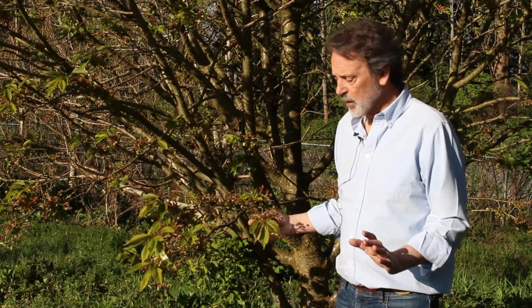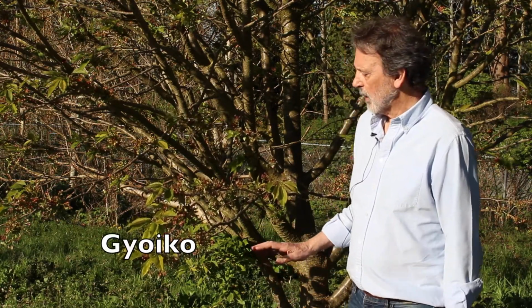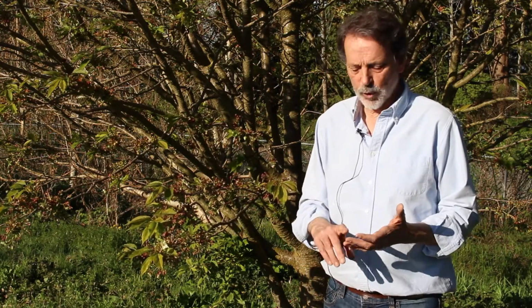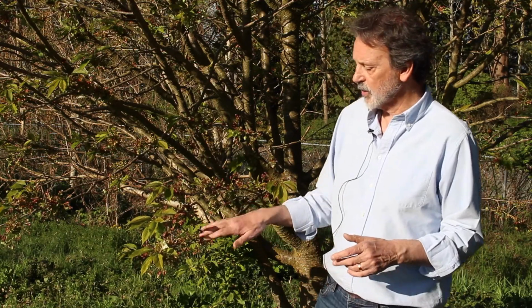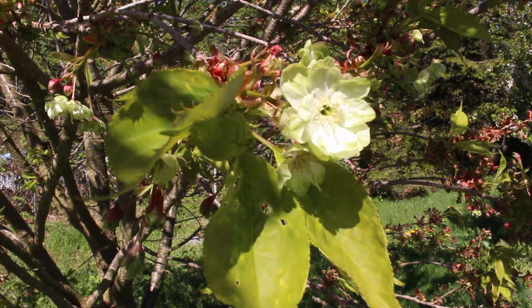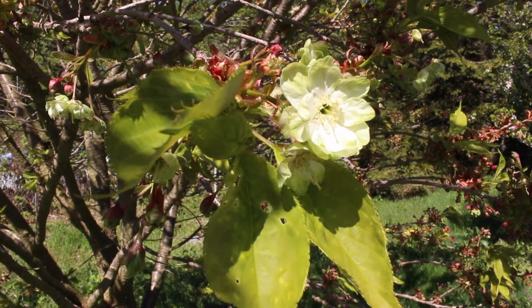This is another unusual Japanese cultivar. This is one called Gyoiko, and Gyoiko, that's a weird name for an English speaker, something we find difficult to kind of wrap our tongue around. And the name means a kind of ceremonial robe that was worn by certain people in the imperial court in Japan, and those robes were purple, white, and green, which is a very interesting combination that is reflected in the flowers. So we have the buds and the bud scales around it are purple, and the flowers are white with green stripes. It's a pretty weird plant.